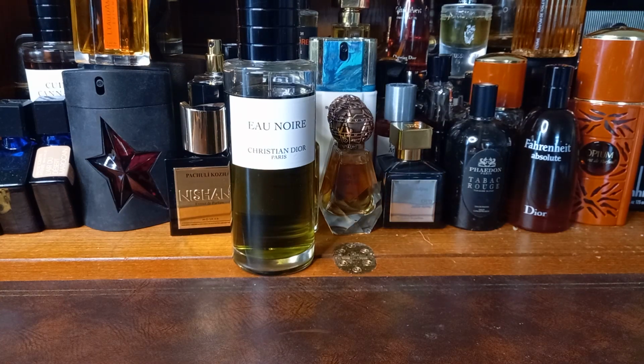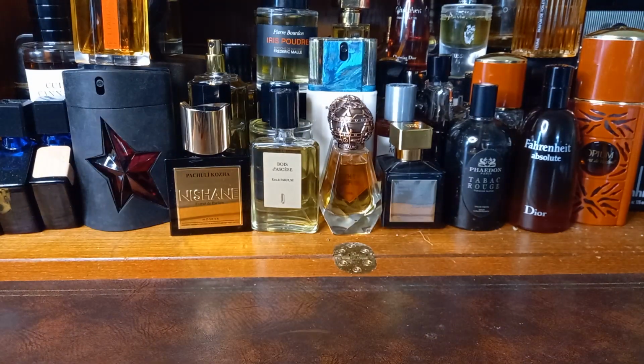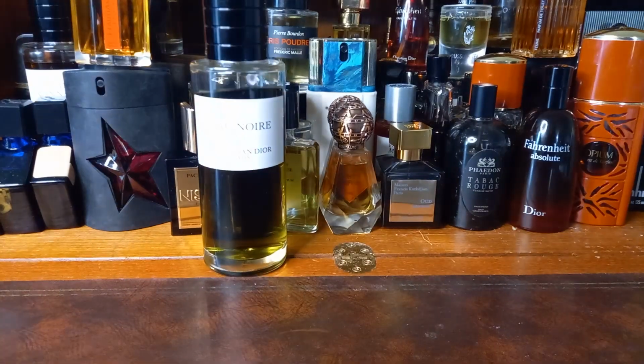It's got that lavender. It's got like a licorice note, a little bit creamy, a little bit spicy, a little bit warm. Fantastic. This is very hard to come by in this formula now. This green version. It was reformulated by Mr. Kurkdjian. This is a 2013 bottle, still with the green juice.